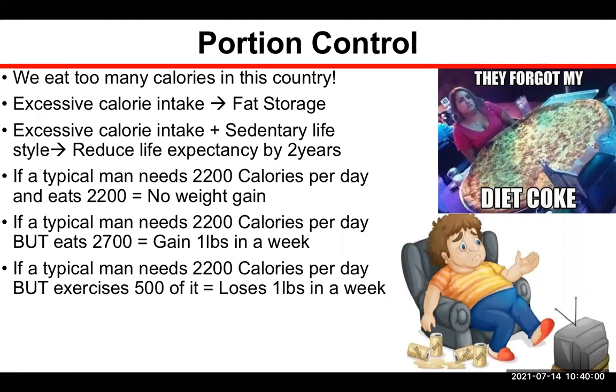The other thing I want to add in here is portion control. In this country, we eat way too many calories. Excessive calories are going to lead to fat storage. The combination of excessive calories and a sedentary lifestyle where you're not moving at all is going to reduce your life expectancy by 2 years. And I'm sure it can be much more when it comes to considering what the source of your calories are.